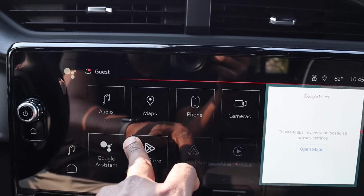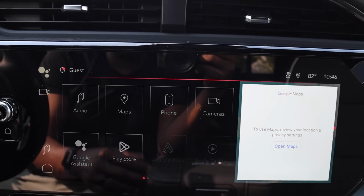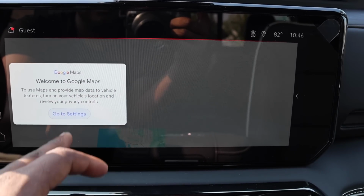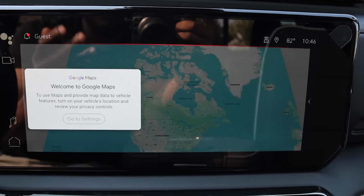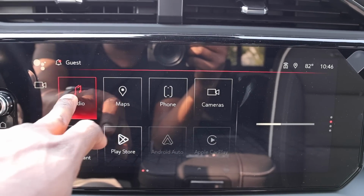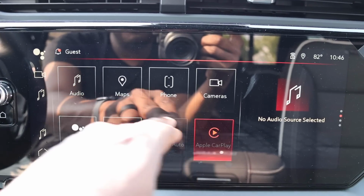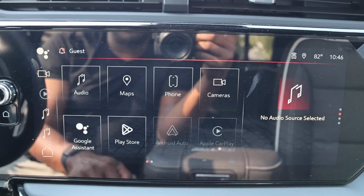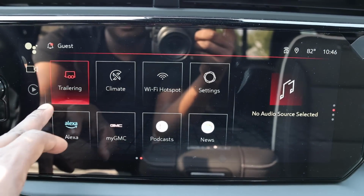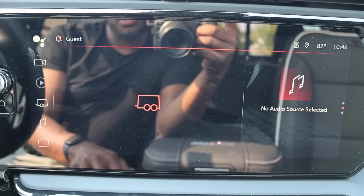I actually have my cameras here, and if you don't know, this navigation will go away at some point, so unless you want to pay for it, then you'll have to I guess get the membership, which I didn't do. I'm too cheap. I'm not gonna lie to you guys, I am cheap. So if you want to add your audio here, you can do that. I actually have my Apple CarPlay inside of there, so my Apple CarPlay would be actually in the place of the audio there. And then if you want your trailering in there, you can just put your trailer stuff right here. And then if you want to take a look at your trailering, here it is.